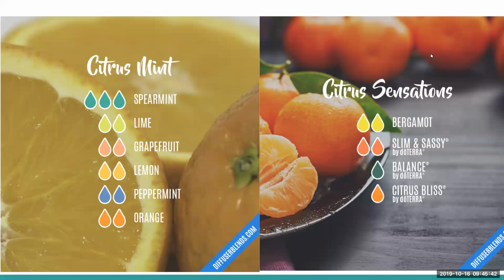And I thought this one was really fun, Citrus Sensation. So 2 drops of bergamot, 2 drops of Slim and Sassy, 1 drop of Balance, and 1 drop of Citrus Bliss. Ooh. Yeah, I feel like that's going to be nice and complex smelling. So play around and let us know what you've been enjoying in your diffuser.